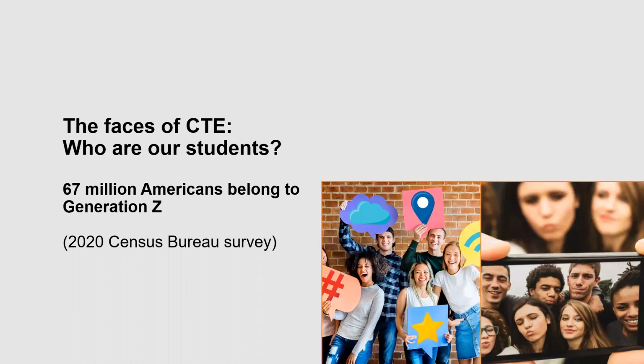Now, this is different from millennials, who are considered digital pioneers. They weren't born in a world with social media, but they bore witness to that explosion of technology and social media, whereas Generation Z has never known a world without information being immediately accessible on those devices, and where social media is the norm. According to a 2020 Census Bureau survey, about 67 million Americans belong to Generation Z, and the needs of all those Gen Z students are changing the way that you teach.